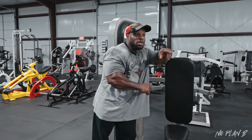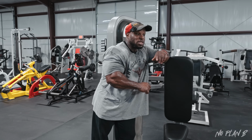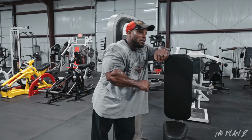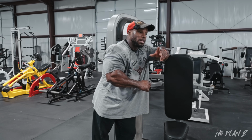2020, I won. 21, I lost to Lunsford. 2022, I won it back. And unfortunately, last year, 23, I lost it to Keon. So again, if things go well, God willing, we'll be able to win it back again. So that's the plan, that's the goal.